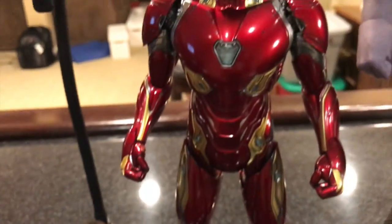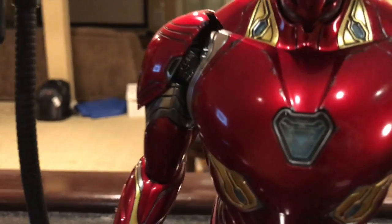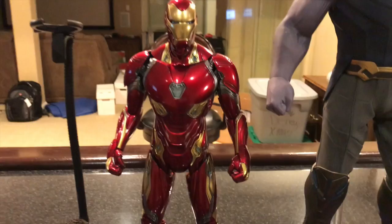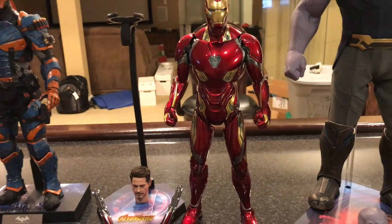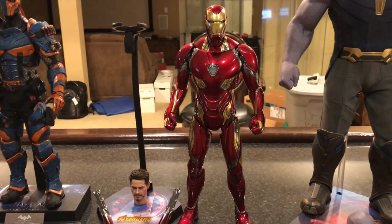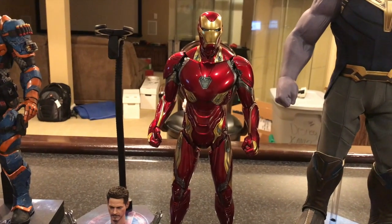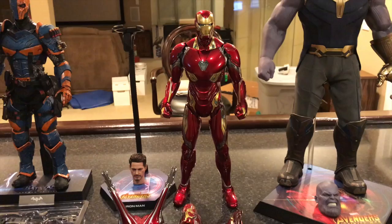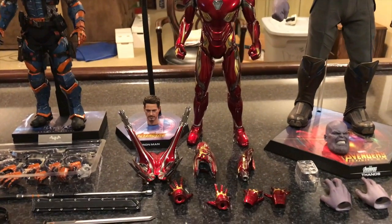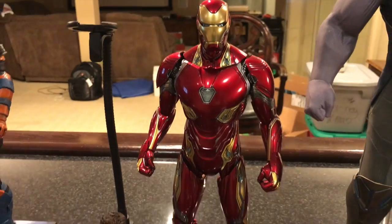He does have light up effects, but I do not have the batteries in. But yes, you can flip a switch and his arc reactor lights up. I'm even thinking about buying the accessory pack to get the additional accessories. The accessory pack is a little pricey. I think it's $225 or something, which is pricey for a bunch of accessories. But I think that accessory pack can really make this thing stand out, more so than it already does.